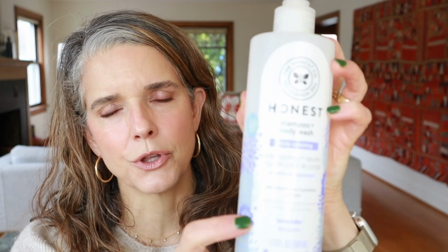Next up is the Honest Shampoo and Body Wash in Truly Calming. I think it's their lavender scent. This is, I think, the third bottle that I've had. I really enjoyed this the first time around. My dad picked these up for me at Costco and they come in packages of two. So the first two I really enjoyed. I felt like it had a really unique lavender coconut scent.